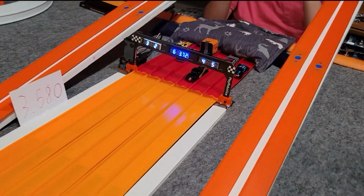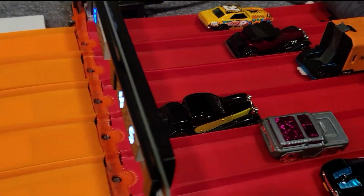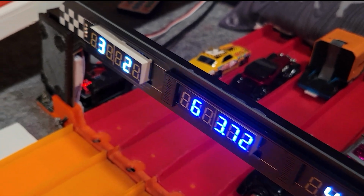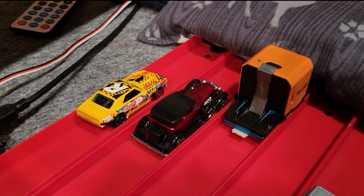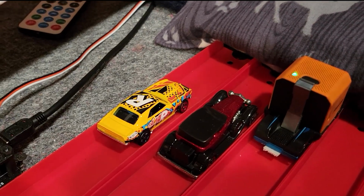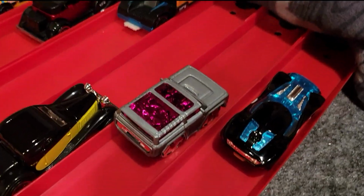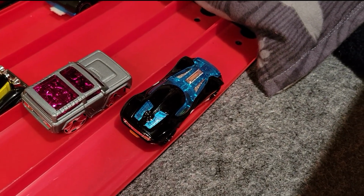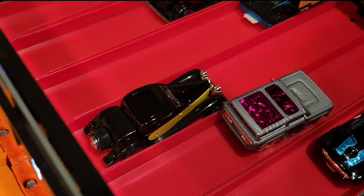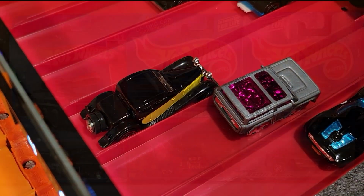Nice race between the two classic cars. Looks like the Bugatti won out with a time of 3.72. Yeah, number 2 is the Doozy, which has really nice wheels on it. Number 3 was the Camaro. Number 4 was the Dodge Bronco Bling. And number 5, Hot Wheels 40, which also has some pretty nice wheels on it, so much slower. Okay, Bugatti's moving on with 3.72.